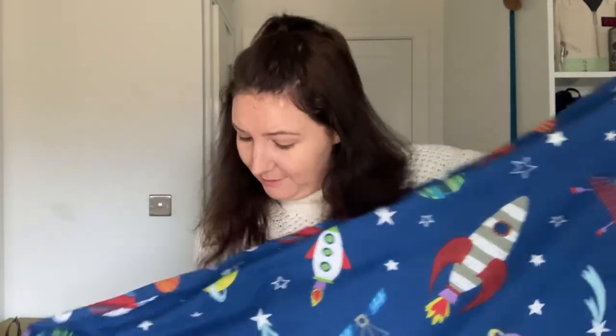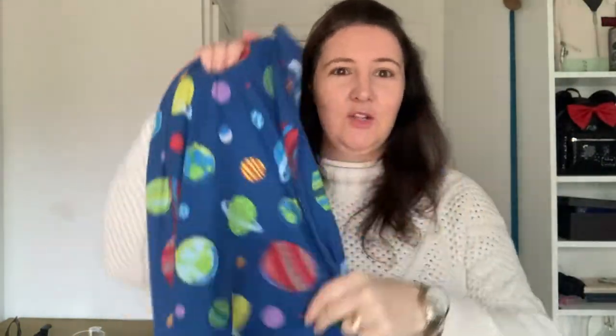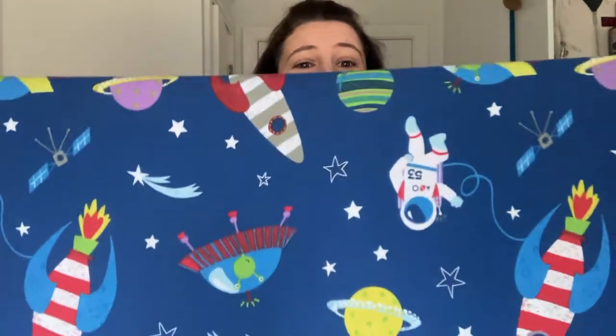Let me just show them the fabric. So this is one side, and then you've got planets on the other. And it was £2. It's just a single bed sheet, but she said she kept it by because she thought I could do something amazing with it, but actually it didn't come with a pillowcase. So maybe she couldn't think of any other mugs that would buy a bed set without a pillowcase, and therefore I would have it, which I definitely would. But then it got me thinking, what am I going to do with it?